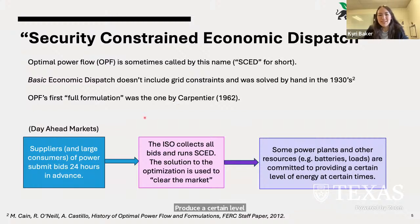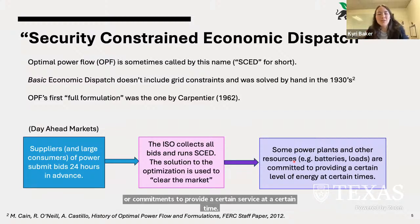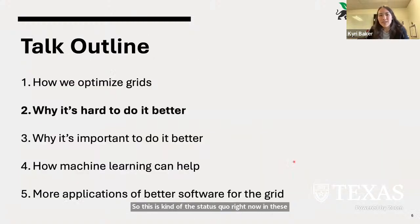So there's a lot of different markets and a lot of different market products, but basically the main layout is in the day-ahead market, there's bids submitted in advance. The ISO, the independent system operator, collects all the bids and runs SCED, or security constrained economic dispatch / OPF. The solution to this optimization, and I'm not going to display the whole optimization here because it's pretty large scale and pretty complicated, is used to quote unquote clear the market. After the market is cleared, these assets actually get commands to produce or commands to consume or commitments to provide a certain service at a certain time. So this is kind of the status quo right now in these ISOs, in these competitive wholesale markets.